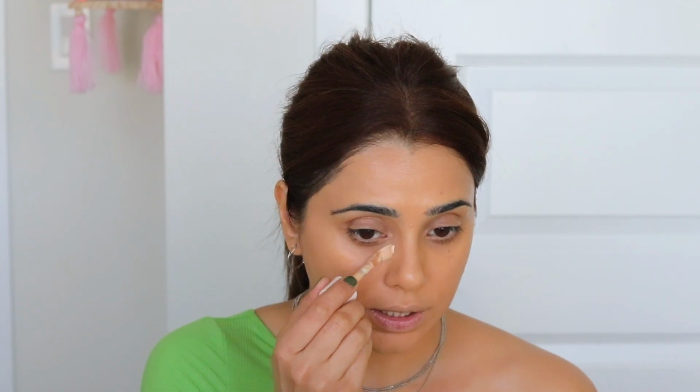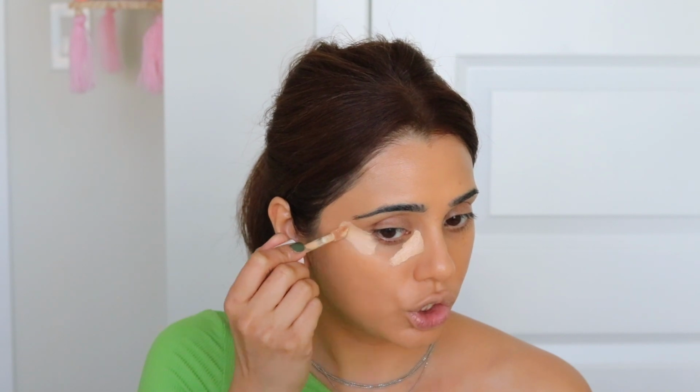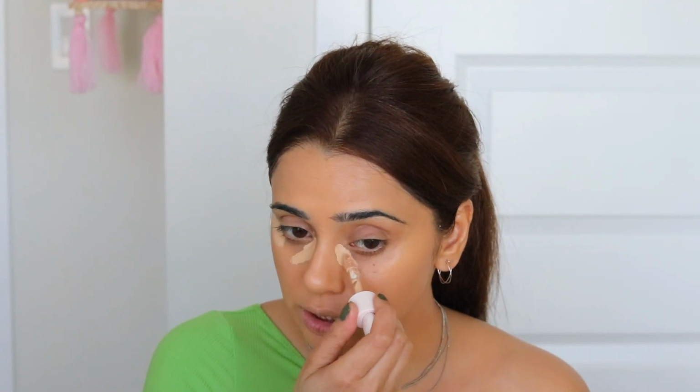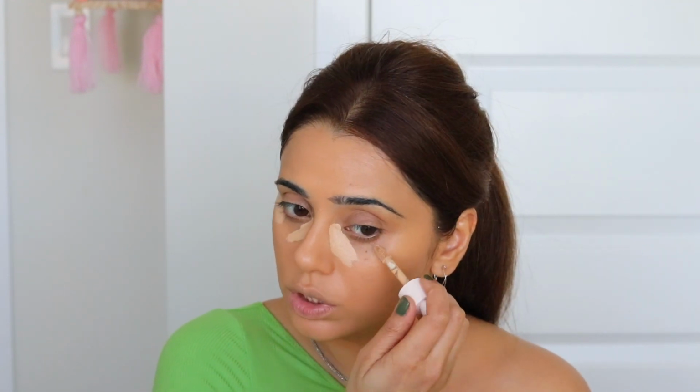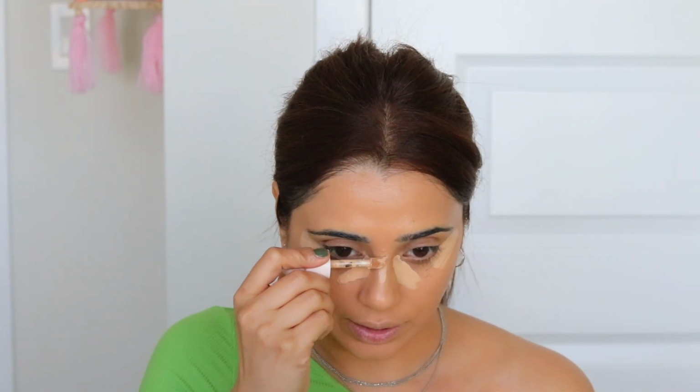So now I'm going to go with the Rare Beauty concealer, and this is in number 210N. The reason I'm going with this concealer from Rare Beauty is because this concealer shade works really well with this foundation shade, and also I am actually obsessed with this concealer right now. It gave me the most amazing flawless finish last time, and it stayed on my under eye area for a very long time. And I really like that.